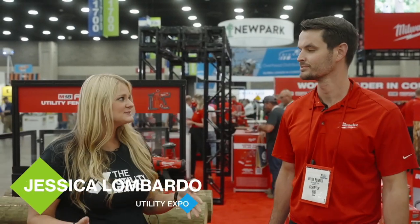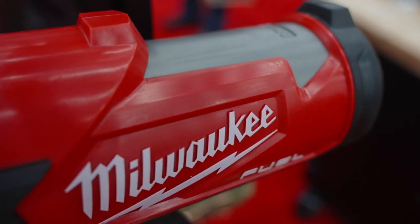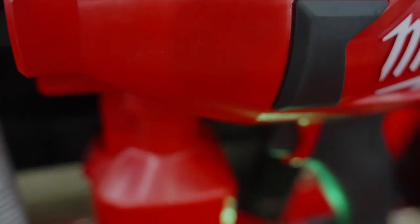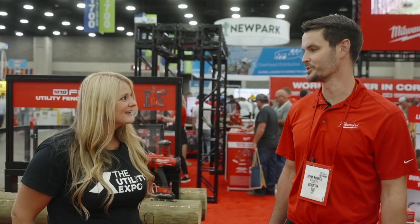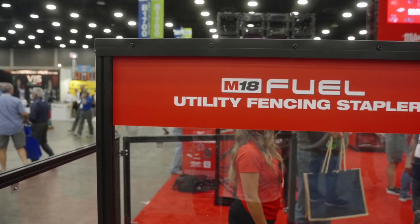So we heard from Troy about how a new product comes to life. So now we're going to hear from Brian, who is an associate product manager at Milwaukee, about the new M18 FUEL utility stapler and how this product is really helping solve a problem that utility contractors face in terms of manually installing these staples. So Brian, hi, how are you? I'm doing well. How about you? Good, great, thanks.